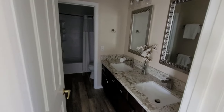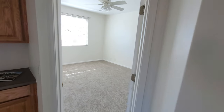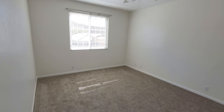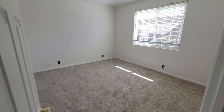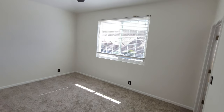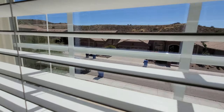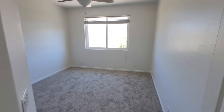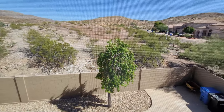Here is the second bathroom, dual sinks, shower tub, second bedroom, third bedroom, all of them magnificent views. Beautiful homes. And then the fourth bedroom, and this one looks like it moves right up to the reserve. Yep, and it does.